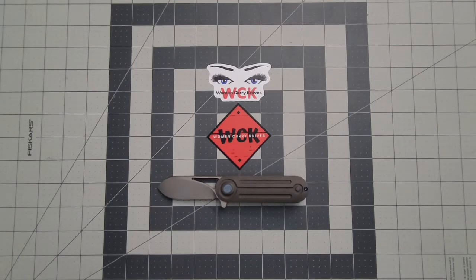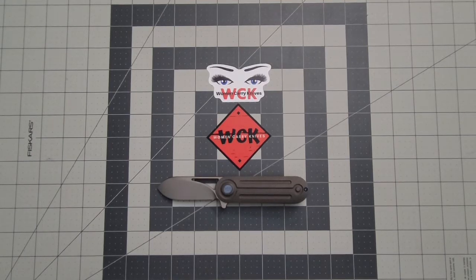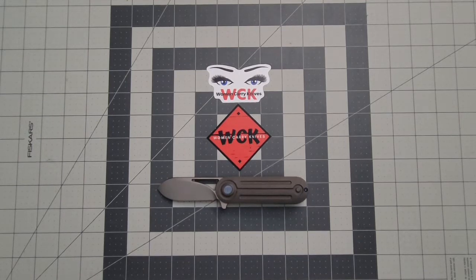All right, what are we going to look at today? Well, unfortunately, and I know you don't want to hear that word, we are looking at a knife that is not actually available in stores, but it is available on the secondary market if you can find it. Why am I reviewing it? Well, I review knives that I actually own, collect, or love. So you may not necessarily be able to find it in store, but you may be able to find it in the secondary market, as with this one. What is it, you ask? This is the HEA Venom.